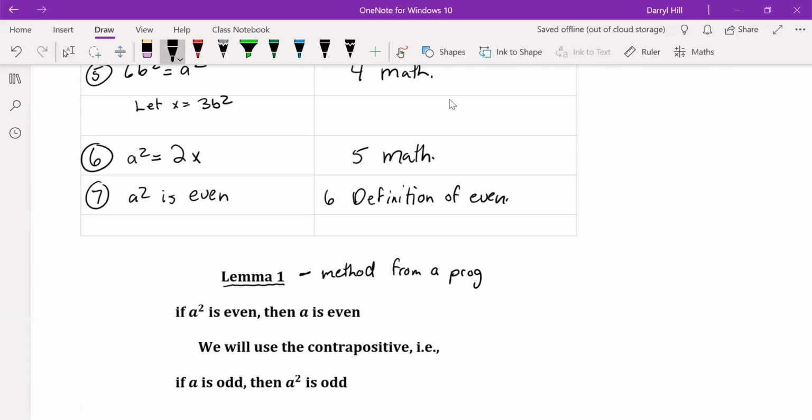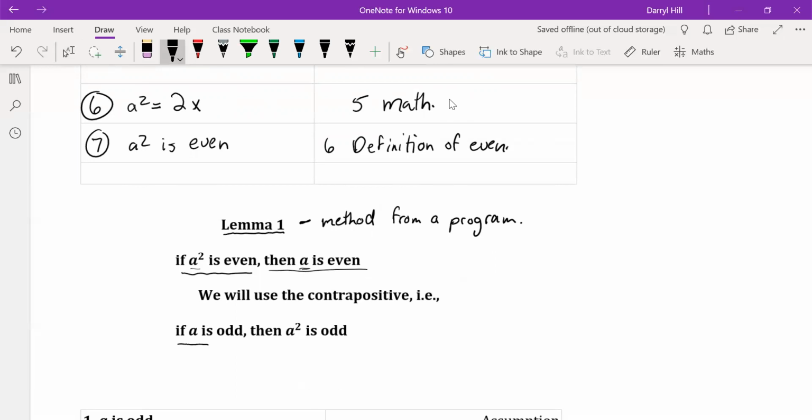So our lemma is: if a squared is even, then a is even. That's what we want to prove. And to prove that, we're going to use the contrapositive. Because if we start with a squared and try to go to a, we have to take square roots, and those are a pain. But if we take the contrapositive, then if a is odd, then a squared is odd. So we can go from a to a squared, and it's much easier to work with. Is everybody clear on this step, why this is the contrapositive and what we're doing here? Are there any questions?